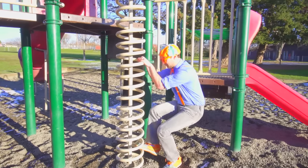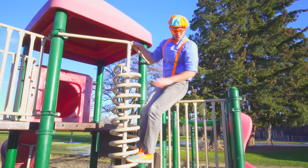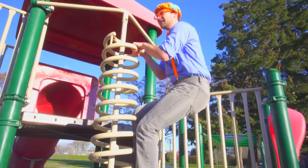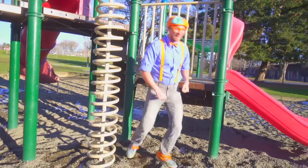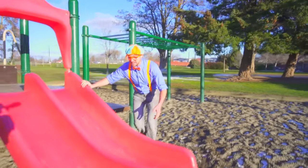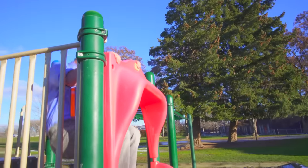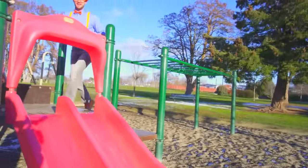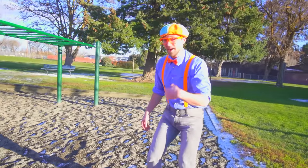Wow! Alright, here I go! Boop, boop, boop, boop! Whoa! Look at how high I am! It's really high! Okay, I'm coming down now! Do do do! Try? Yeah, come on. You go down the slide.